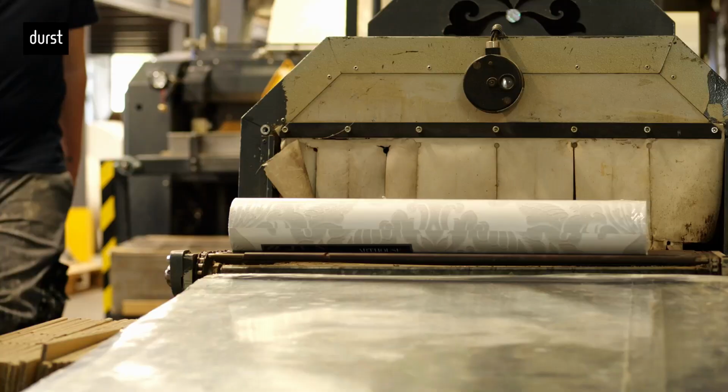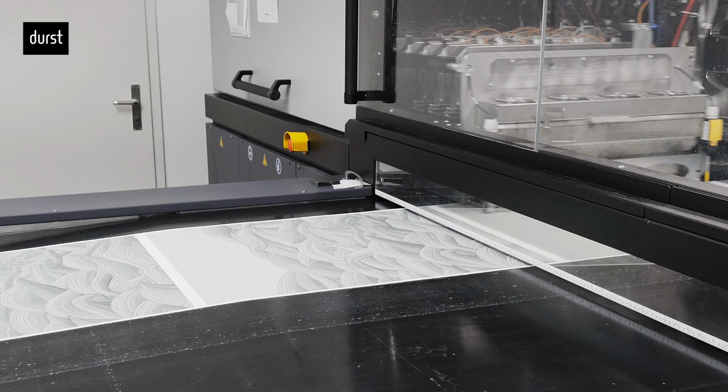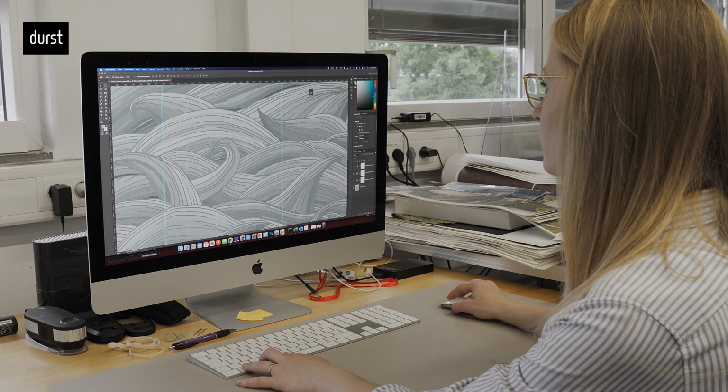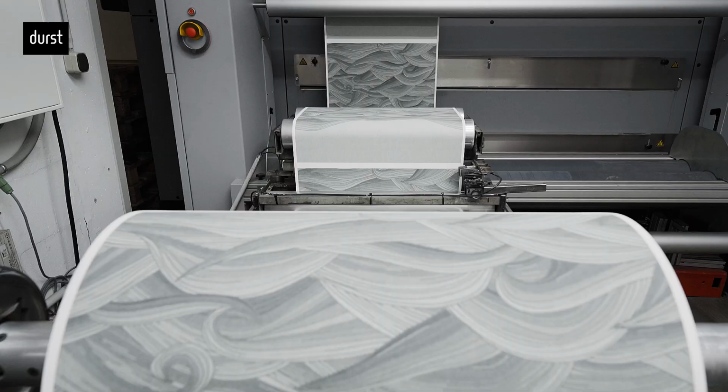Before digital printing, we used to print all wallpaper conventionally, and that was quite dreary, and more of a trial and error process. With digital printing, it's much easier and faster. We can see directly on the computer how the final print will look, and therefore we can decide faster if a design will work or not. This speeds up the design process significantly and allows us to extend our collection portfolio.